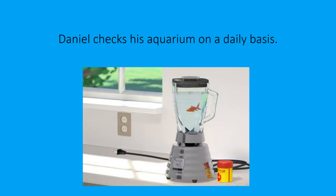Daniel checks his aquarium on a daily basis. Please don't put your fish in blenders, by the way. It's not safe. It's not a good thing to do. But I just thought the picture was quite funny. So think about time, manner, or place. It's to do with time. It's to do with frequency, on a daily basis. That's an adverbial phrase.